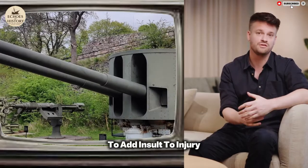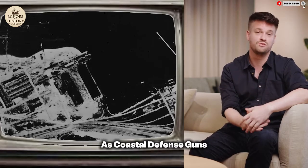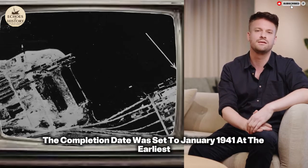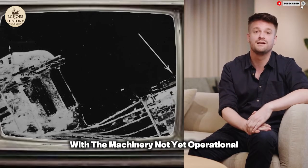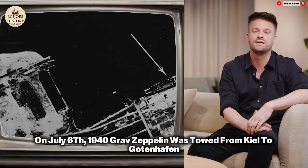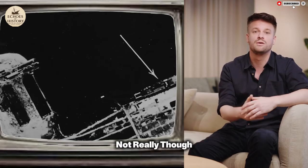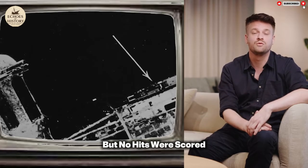To add insult to injury, the ship's 15-centimeter guns were removed and sent to Norway as coastal defense guns, and its anti-aircraft guns were sent elsewhere. The completion date was set to January 1941 at the earliest, with at least a year of sea trials after. With the machinery not yet operational on July 6, 1940, Graf Zeppelin was towed from Kiel to Gotenhafen, or today Gdynia. This move was to bring the carrier out of range of RAF bombers. Not really, though, as RAF bombers in August 1942 attacked the ship, but no hits were scored.